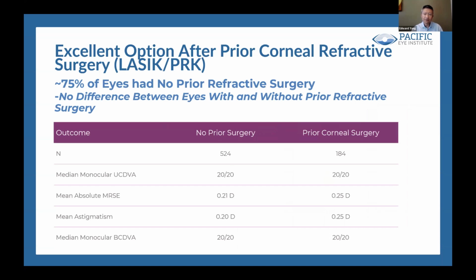Now, for those of you who might have had a prior history of LASIK or PRK, not to worry. This lens is actually very compatible, and if anything, it's probably one of the best lenses to have for people who have had LASIK or PRK, in that unlike some of the other lenses out there, it doesn't compromise quality of vision if you've had a history of refractive surgery.